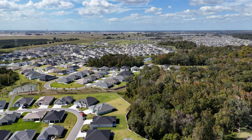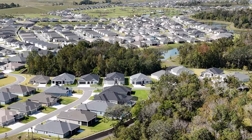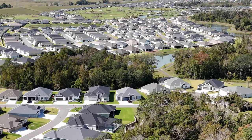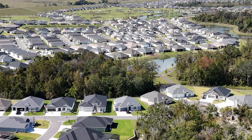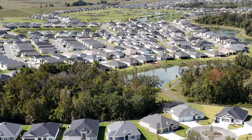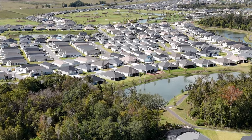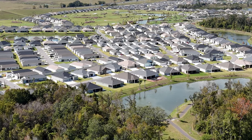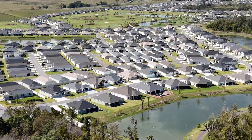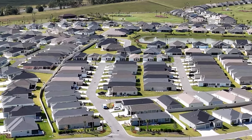And there's the in the distance there. Just at the top of the screen is the pitch and putt and the putting course. I think we start to turn around here and head our way back. Now certainly these homes are occupied. You can see the cars in the driveways.